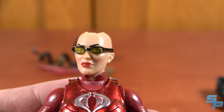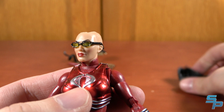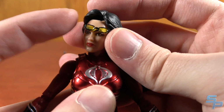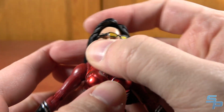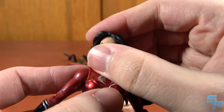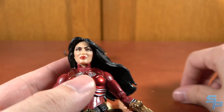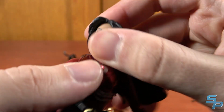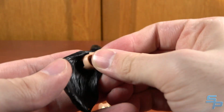And then she comes with an extra set of hair. This is kind of like relaxed hair, and then this is blowing in the wind, dramatic hair. I don't know if it's better to put the glasses on first and put the hair around it, or put the hair on, because there's a little gap for the glasses in there. I think maybe we put the hair on like that and then put the glasses on. Well, the hair's not clipped in. It's floating around her skull. Let's pop the head.